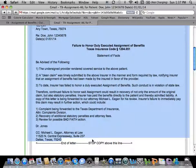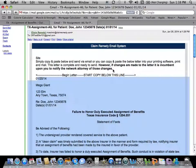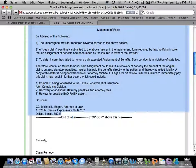Let me point out a couple of features of the letter. It is specific to the assignment of benefits law in Texas, and the letter in the last paragraph also references that a copy of it is being forwarded to our attorney, Michael L. Egan. That's the network attorney for Texas, and the system automatically does that for you unless you make changes, whereupon it's incumbent upon you, the provider, to notify the attorney of those changes, and it reminds you of that in the instructions up here.